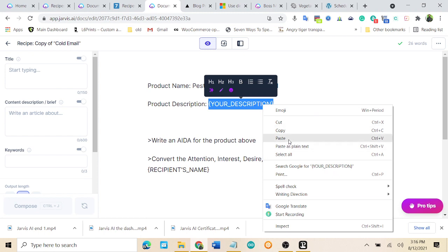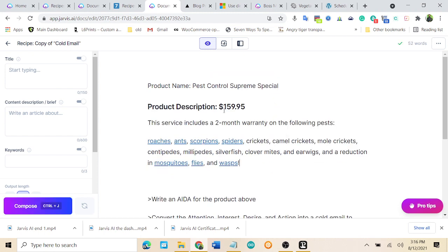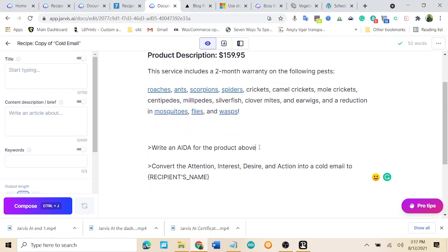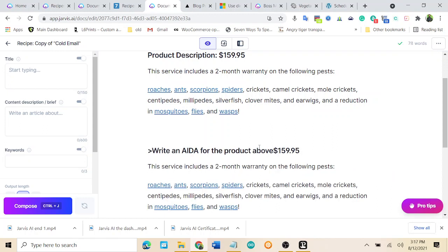Your description. Run an AIDA for the product above. So Control V. Control V, what did I just do that for?